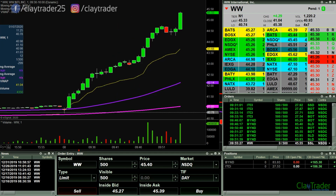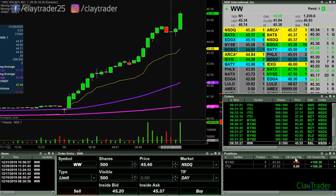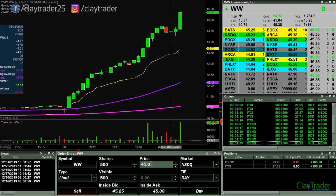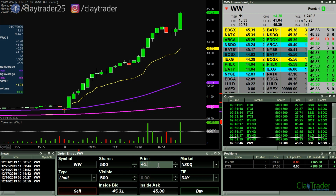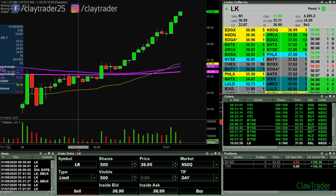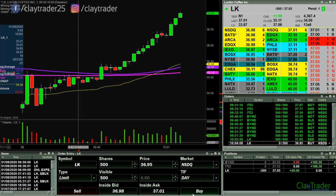Have an order at 45.55 here to get short. Although with the way it's hesitating right here, let's go up to 45.85 now at this point. So 45.85. We'll see if it can work its way up there. Have an order at 37.05 here on LK. Nice. In for my opening allotment.